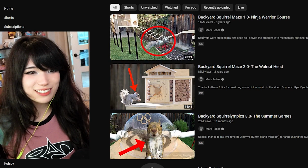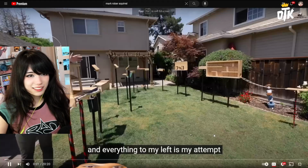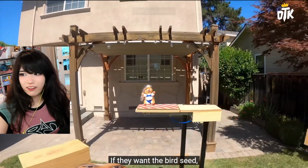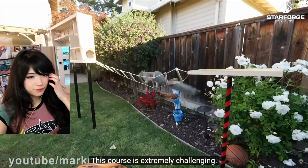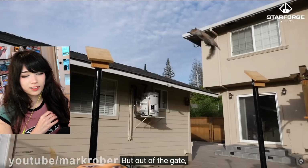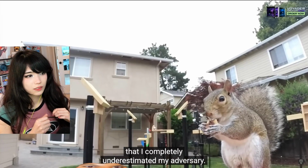116 million views for Squirrel obstacle course. This is a bird feeder, and everything to my left is my attempt at making a squirrel-proof one. How? If they want the bird seed, they will first need to pass through what is basically an 8-part Ninja Warrior obstacle course for squirrels. This course is extremely challenging. It is not for the timid of heart. But out of the gate, I will admit that in hindsight, I completely underestimated my adversary.